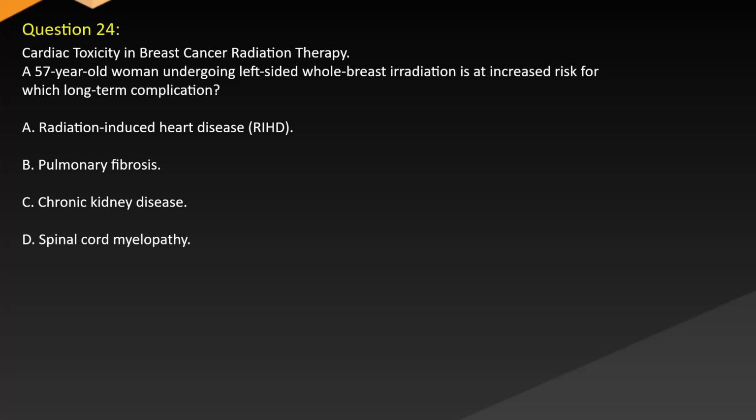Question 24. Cardiac toxicity in breast cancer radiation therapy. A 57-year-old woman undergoing left-sided whole breast irradiation is at increased risk for which long-term complication? A. Radiation-induced heart disease, RIHD. B. Pulmonary fibrosis. C. Chronic kidney disease. D. Spinal cord myelopathy.